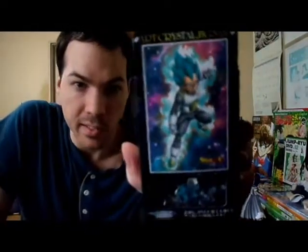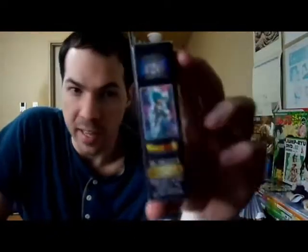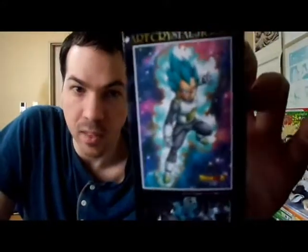Let's move on. From Dragon Ball, I have a puzzle. Okay, so this is Vegeta in Super Saiyan Blue. This is actually from Dragon Ball Super. I'm not a huge fan of Super, but I do like Dragon Ball. But this was a really cool jigsaw puzzle. You can put it together, and it's crystal art, so it's colored. I haven't actually put it together, but that's kind of what it looks like. Pretty neat.